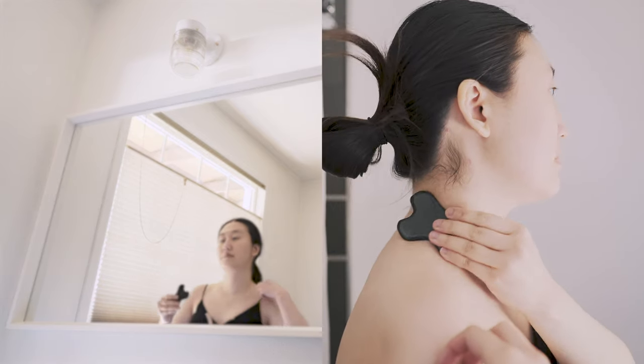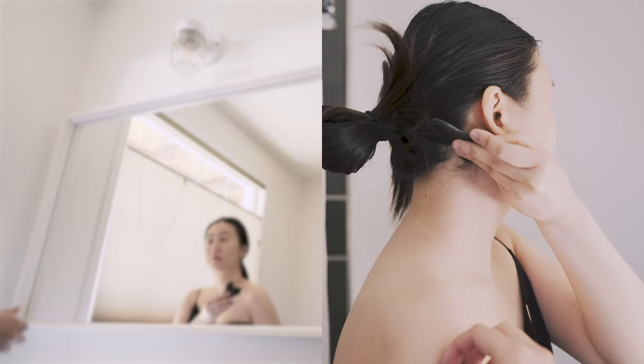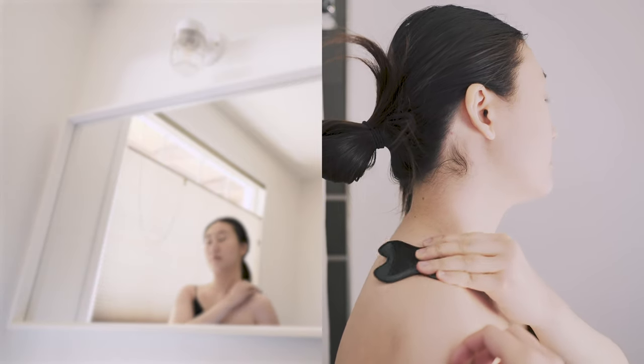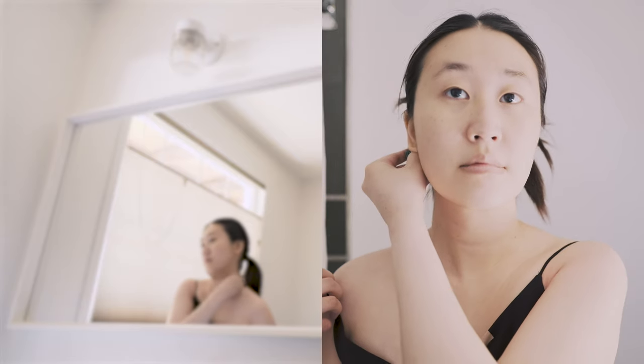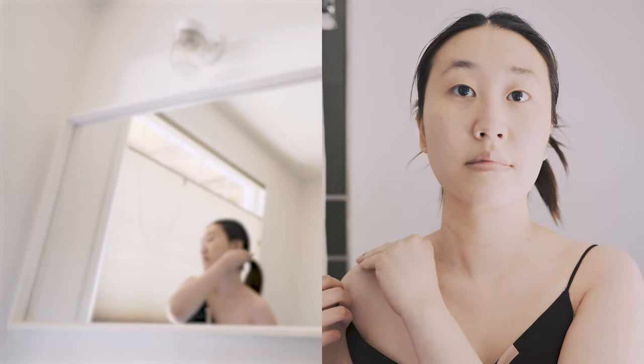You also want to make sure you have as much skin-to-tool contact as you can, meaning the stone should lay flat or closest to flat against your skin for best results. You may also notice that I am wiggling the tool at the end of each stroke. This feels great, especially if you suffer from tension.